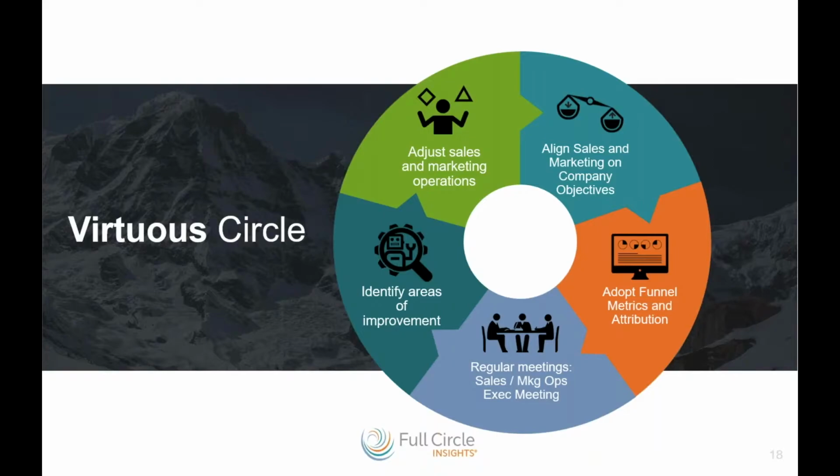That might be a weekly meeting or a bi-weekly meeting, and then maybe once a month they update the executives in the company about what their findings are and what changes that they're making. So in these regular meetings, they'll identify areas of improvement, then they will make adjustments to their sales and marketing operations, and then start all over again. This process works really well, and our best customers follow it.